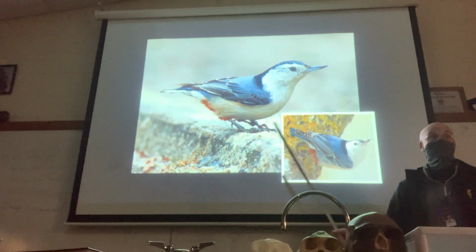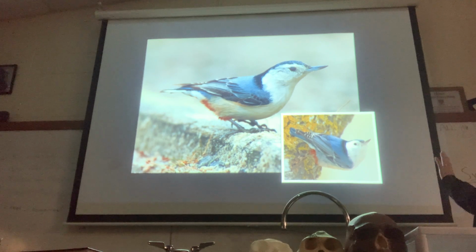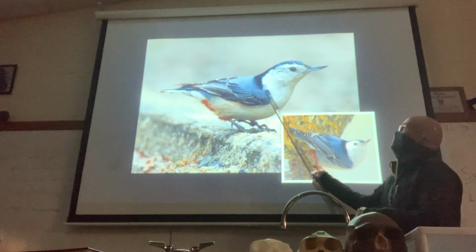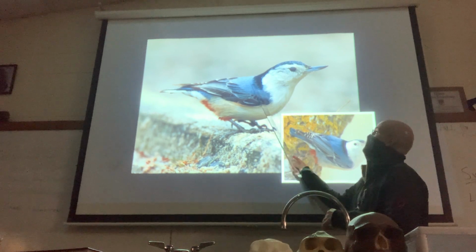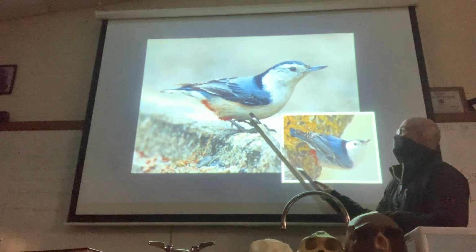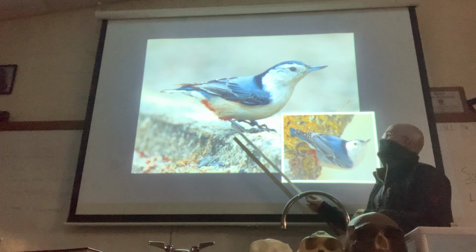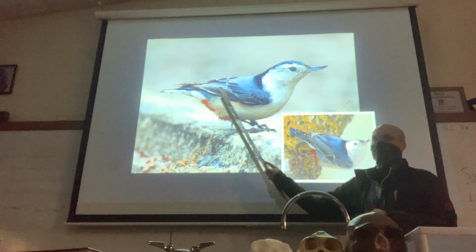These are pretty common around here. And they're a pretty fun and distinct bird. You have this kind of steel gray, blue gray with the white. It's also got kind of this rufous butt.